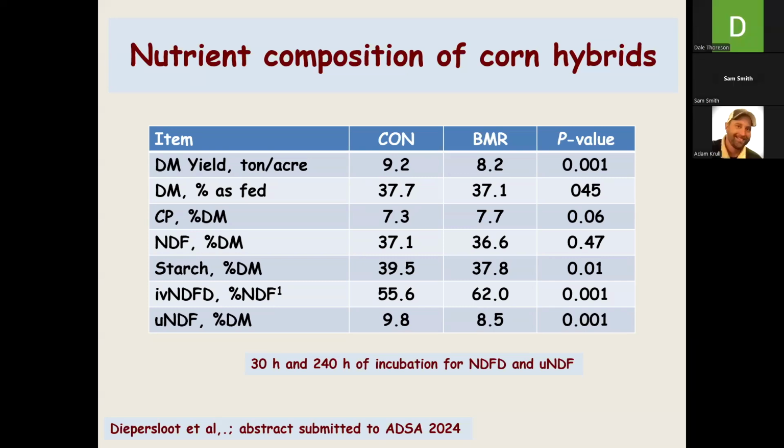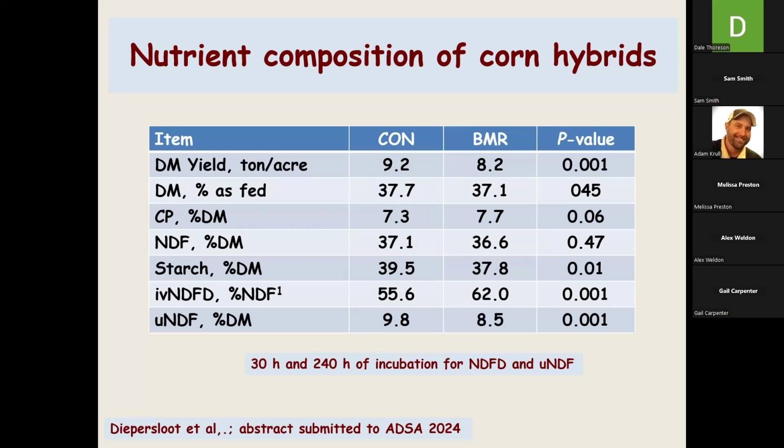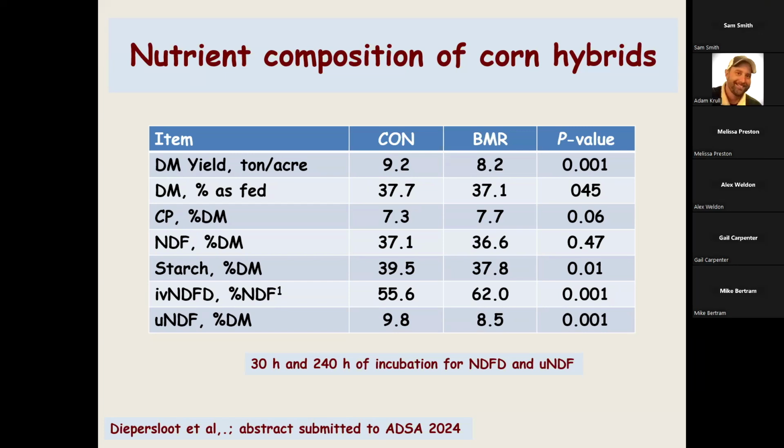I don't think there is anything here that is different from what you are used to seeing. Regardless of region and regardless of year, we saw a very consistent effect of BMR hybrids having lower yields than conventional hybrids. But the benefits of BMR, in my opinion, are focused on the fiber portion. In the last 2 rows of this table, a key point is NDF digestibility, which in this case was 7 percentage units higher for the BMR hybrids compared to conventional, and also lower uNDF. If you're not familiar with uNDF, it's a newer metric trying to mimic lignin concentration, and a lot of nutritionists use that metric to formulate diets nowadays. That response is quite consistent.